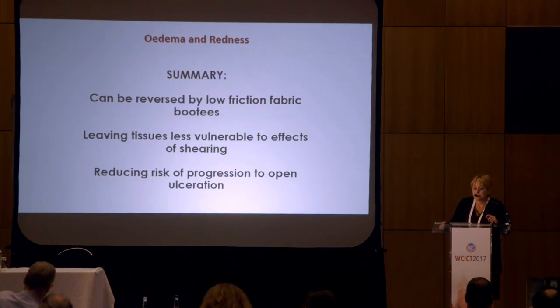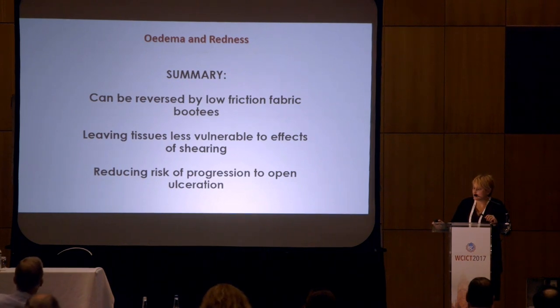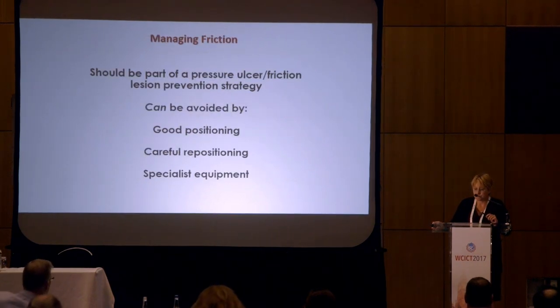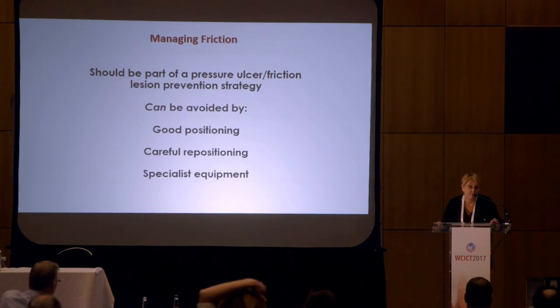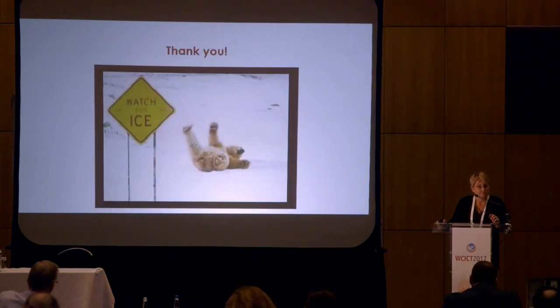From that, we summarize that use of these low friction booties could help us to reverse the effects of shear and friction. They could leave the tissues less vulnerable to the effects of shearing and help to reduce the risk of an evolution toward ulceration. So in summary, I feel that with the right interventions, as nurses, we should be able to avoid a lot of these friction and shear injuries through good positioning, careful repositioning, and the use of specialist equipment. Thank you.